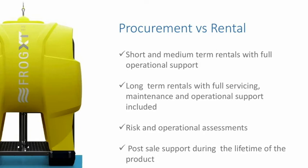We do, as I mentioned, risk and operational assessments. In most cases, they are free of charge. So we do support our clients when they come to us with operational questions and they require some kind of support. If any of these questions turn into project work, so if the unit has to be customized for whatever reason or something has to be fundamentally changed, then that would enter into a project box, and you would be dealing with the project team.